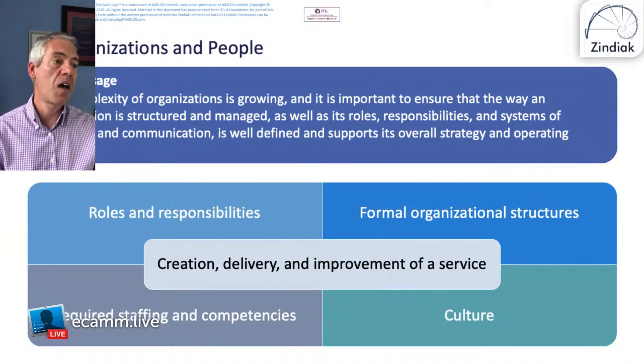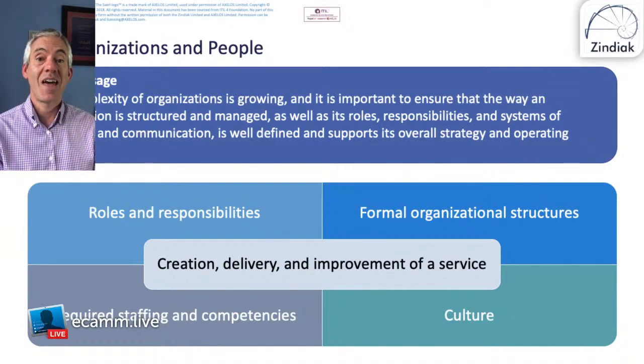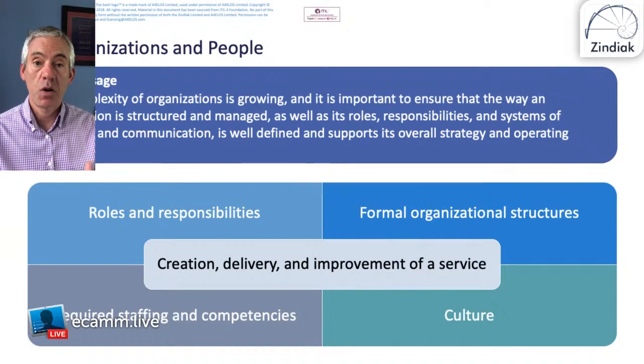So on the slide again, it's got all the things we need to think about: roles and responsibilities, formal organisation structures, required staffing and competences, what the staff can do. Do we need to train them? Have they got skills, knowledge and experience? Don't underestimate the importance of culture. Certainly when I do Agile courses, when I do Scrum courses, I really emphasise the importance of culture. We often refer to the ABC of culture: attitude, behaviour, culture. What is culture? It's the combined behaviours of everyone in the organisation. What determines people's behaviour? Their attitude.